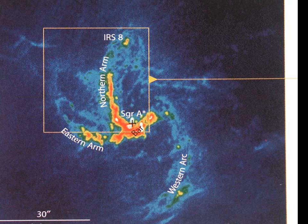And then a better image shows, yeah. So these arms are not spiral density waves like we talked about before. This looks like material that's actually going in to Sagittarius A, the strongest radio source in the sky. So there's very strong radio radiation coming out here. That's telling us there's a lot of free electrons that are spiraling pretty viciously around the magnetic field line.